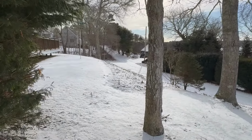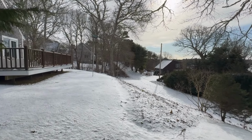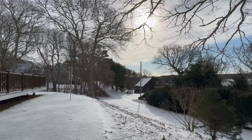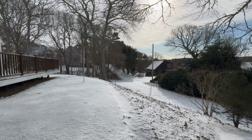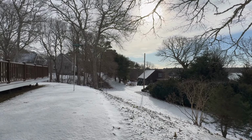I went over to Jeff's yesterday. He keeps track of our snow here in South Dennis and rain and everything. And I said, Jeff, when is the last time we had an inch of snow and there was no rain involved on the front side or the back side? And we were stumped. We can't even remember the last time. So anyhow, no huge deal, but it's really pretty.